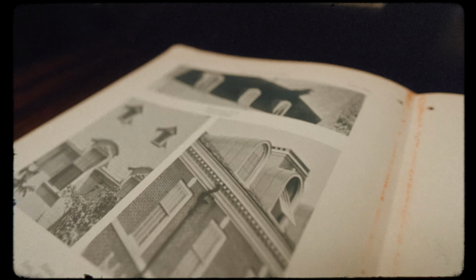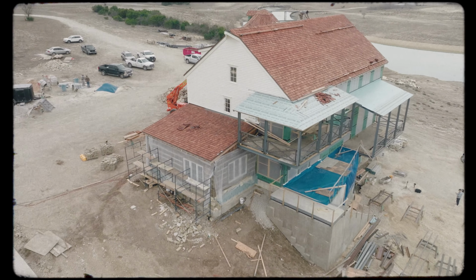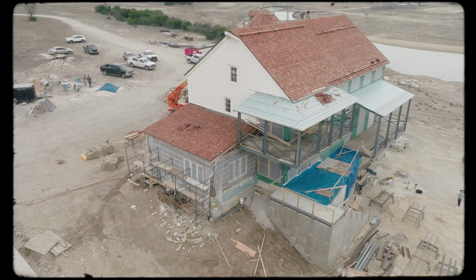I'm talking today about roofs and dormers. Those two in my mind go together. They really speak to the history and age of these buildings, and they tell stories.